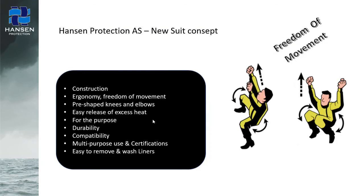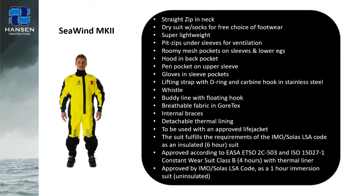So my first freedom of movement work suit is the Sea Wind Mark II. This is a Gore-Tex suit. It's breathing. It comes with socks, so you can put your own footwear on it, but it's totally watertight. It has a hood in a pocket on the back, and this makes everything easy to put on a helmet. There are loose gloves in the arms, and a lot of pockets and things you can put stuff in.